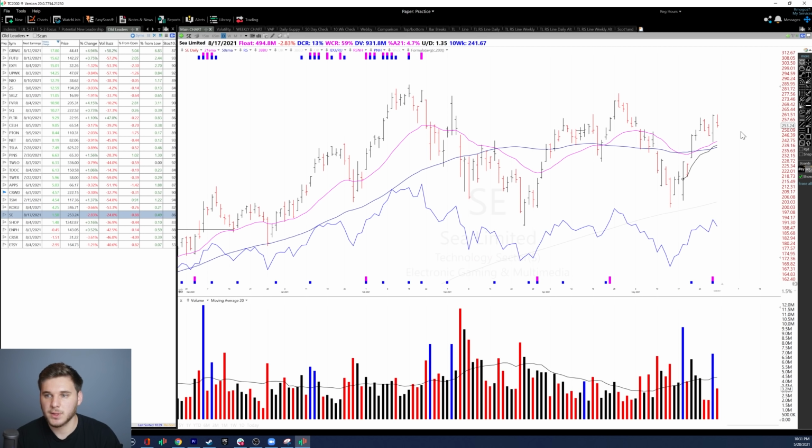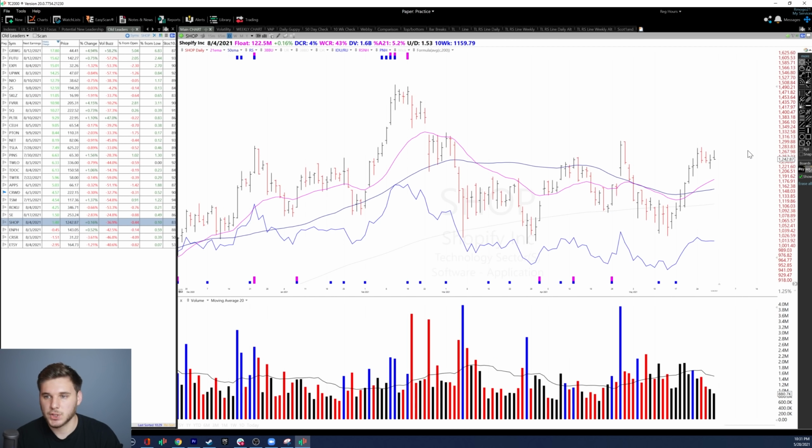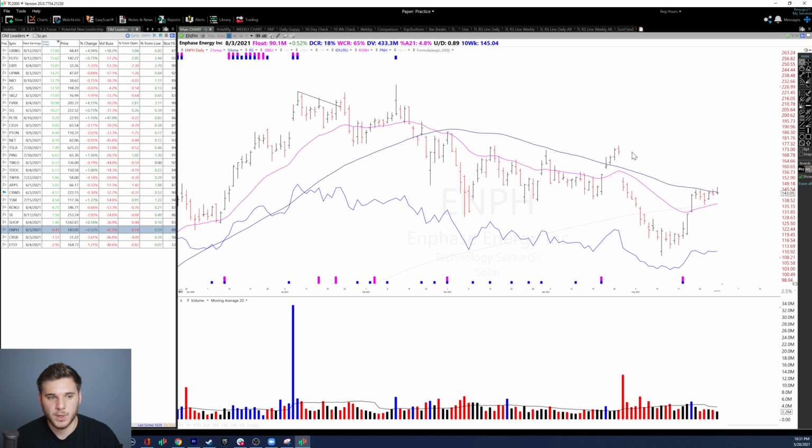SE looks better than most of these. You can see it's back above all the key moving averages, but still has to overcome this resistance level at 270 or so. Shop looks constructive, just going sideways this past week. You want to see it overcome this level on volume.